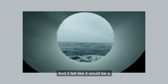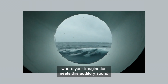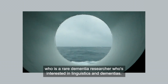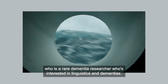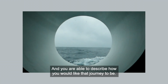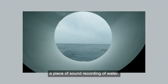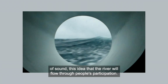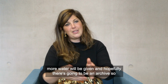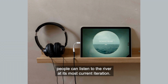And it felt like it would be a collaboration between that person's memory and you, where your imagination meets this auditory sound. So we have devised an algorithm, and we've also worked with Oliver Hayes, who is a rare dementia researcher who's interested in linguistics and dementias. So we've built an algorithm that essentially asks you if you want to take a journey, and you are able to describe how you would like that journey to be. You input that word and you get a piece of sound recording of water. The way I think about it is a woven river of sound, this idea that the river will flow through people's participation. So as everybody interacts with it, more water will be given. And hopefully there's going to be an archive so people can listen to the river at its most current iteration.